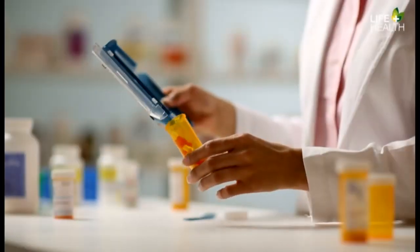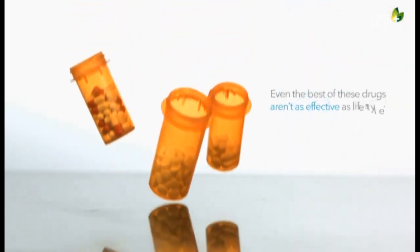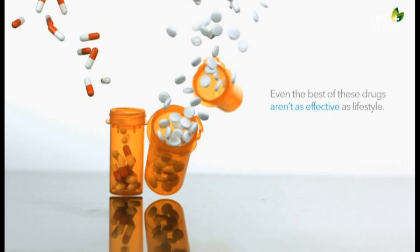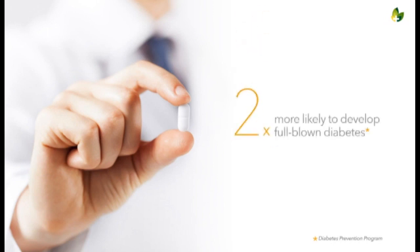What about oral medications for diabetes and prediabetes? There are many people who take these drugs and many different medications are available. However, several studies have shown that even the best of these drugs aren't as effective as lifestyle. Metformin is one of the most popular oral medications for controlling blood sugars. But a large clinical trial conducted by the Diabetes Prevention Program found that metformin just can't compete with a healthy lifestyle. The study found that pre-diabetics who took metformin but didn't change their lifestyles were almost 2 times more likely to develop full-blown diabetes than pre-diabetics who exercised and followed a healthy diet plan.